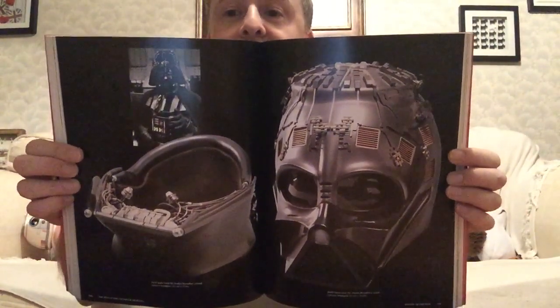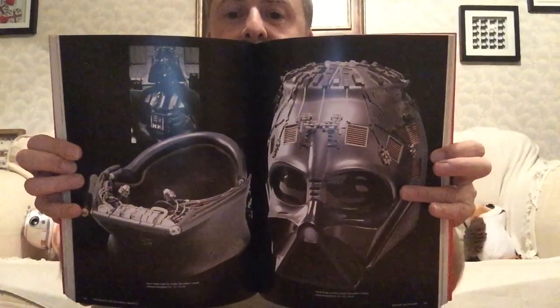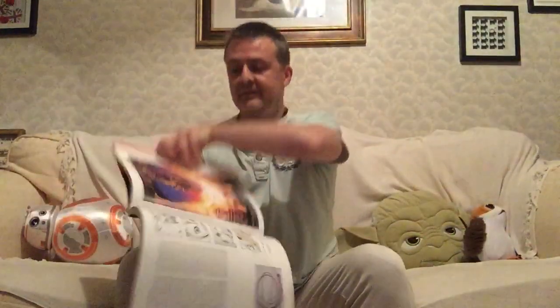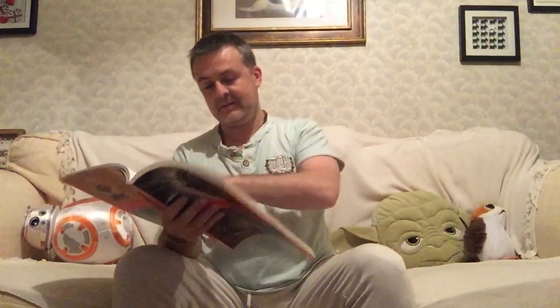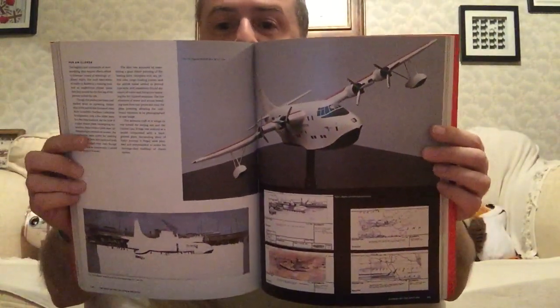Vader's helmet, now that's a great one. Seeing it in its various parts. The neck piece, the front end, the top part is not there either. Of course, the actual helmet, the bucket as it were. Now we have some Raiders of the Lost Ark. Classic poster. And this, of course. Model of the plane, classic, one of those old flying boats.